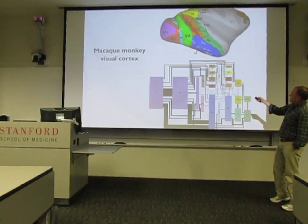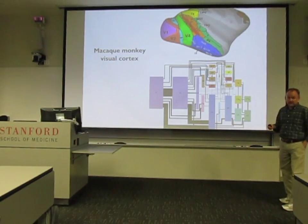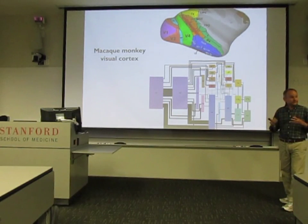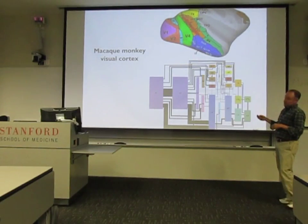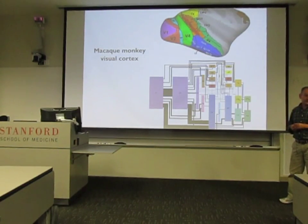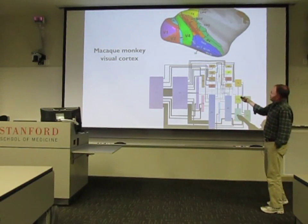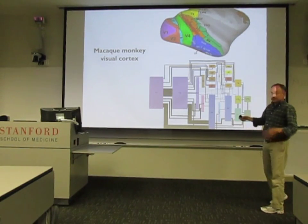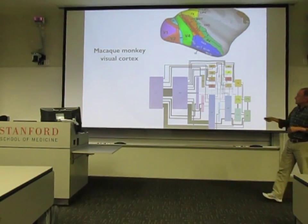This is the back of the brain, this is the front of the brain. All these colored regions are regions of the cortex that have to do with vision. In the macaque monkey, about half the cerebral cortex is devoted to vision, and in humans, it's maybe about 20 to 25% of the area of the cortex. Each one of these colored regions is a different visual area doing some chunk of the problem. And this is illustrated below here.